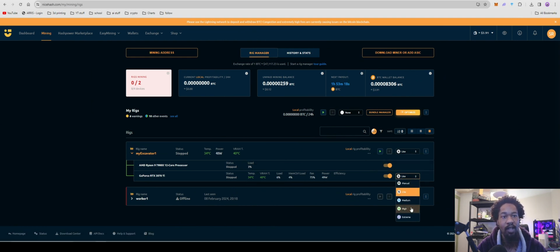As you guys can see, there are different modes. And if you wanted to overclock yourself, you would just hit manual and then MSI Afterburner. And with this one, it'll pick the best suited algorithm for you to mine, and then it'll go ahead and just start mining. I have my GPU set on light. And then here in a second, I will also show you how to roughly estimate what your power usage is and whatnot.